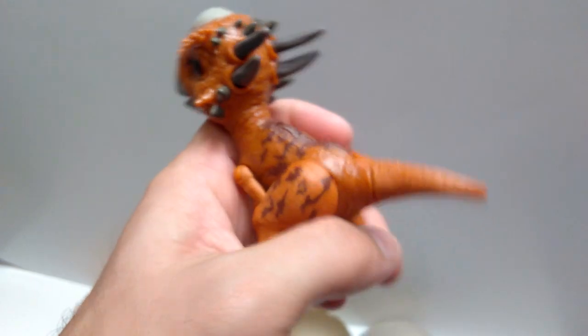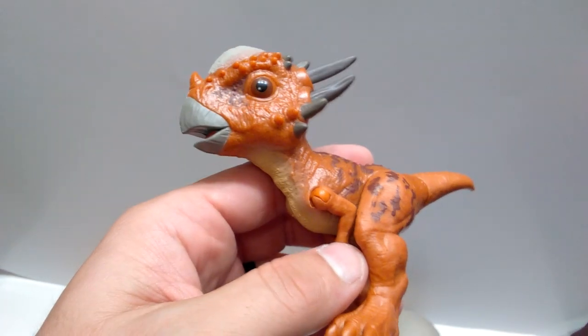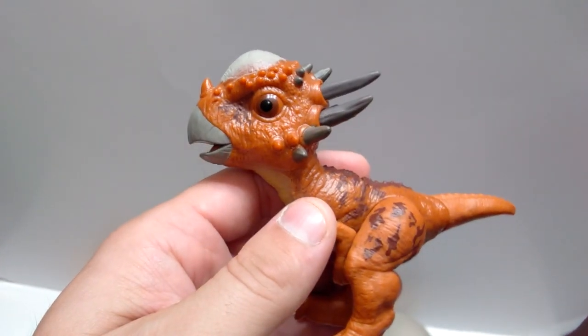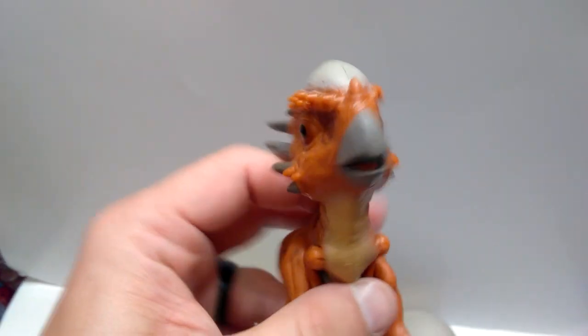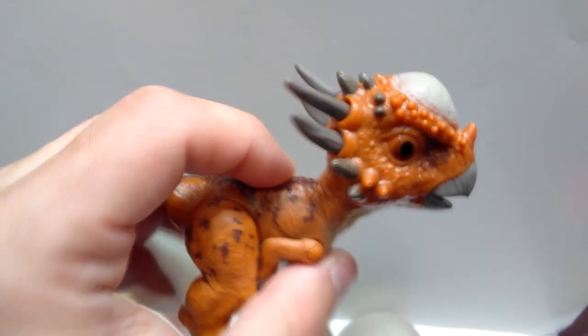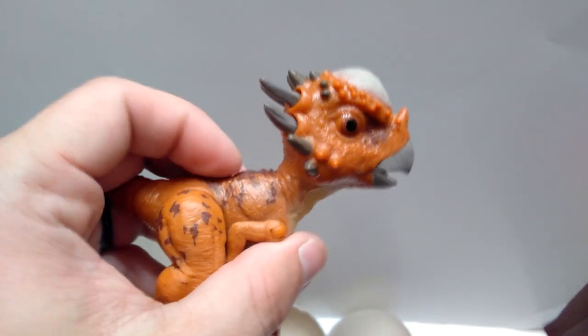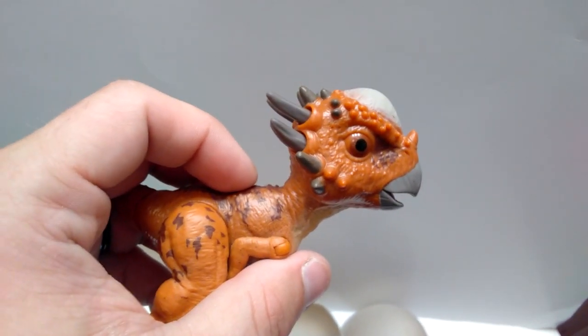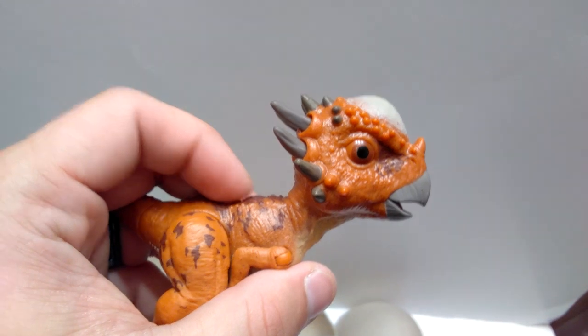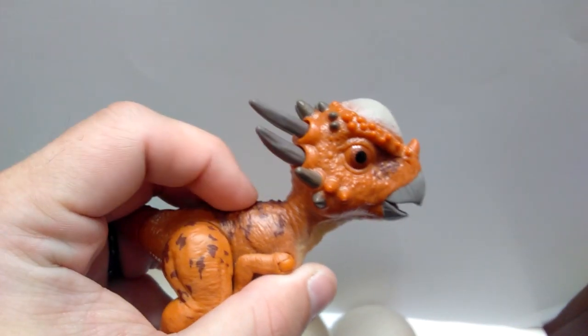So overall, the Stygimoloch also looks very, very good. And he is really quite adorable. Again, as I mentioned, especially with those gigantic eyeballs. And as far as the little bit of articulation that we do have with this little rolly thing on the back that the T-Rex used to open his mouth, you push it and it moves the spikes. So these little spikes and horns and stuff that stick out the back of the head, you can have them shorter and stop it there, or push them out further. So it's really your preference.